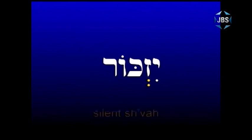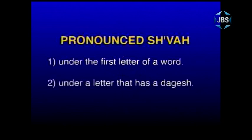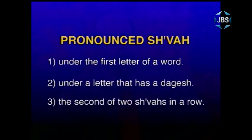And hopefully you said silent, because the Shva is not under the first letter of a word, is not under a letter with a dagesh in it, and is not the second of two shvas in a row. A Shva is only pronounced if it is under the first letter of a word, under a letter with a dagesh in it, or the second of two in a row. By the way, that's not exactly correct. There are other times also that a Shva is pronounced, but for our purposes here on From the Aleph Bet, these are the three rules I'd love you to learn and use to determine whether a Shva is pronounced or not. A Shva is pronounced if it's under the first letter of a word, under a letter with a dagesh, or the second of two in a row, and for our purposes, any other Shva is silent.